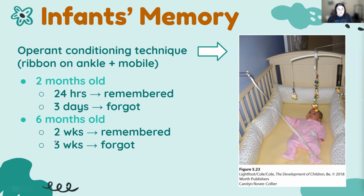Now 6-month-olds, you could see it's much better, much improved. In 6-month-olds, they remembered the training 2 weeks later and they forgot 3 weeks later. So it's getting better, but still a bit short-lived. But this gives us some knowledge about the extent of babies' memory at 2 months versus 6 months. Definitely seems to improve over time, but it's still short-lived as they don't seem to remember after a 3-week period, even at 6 months. It's going to continue improving over time.